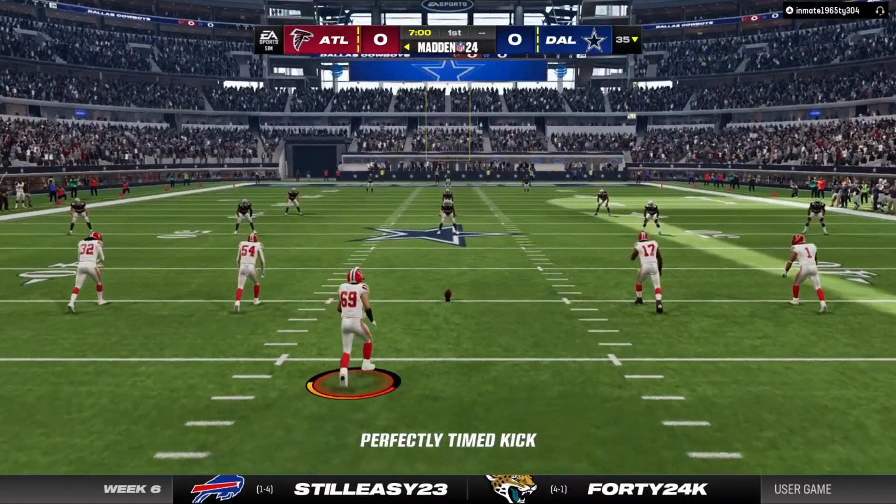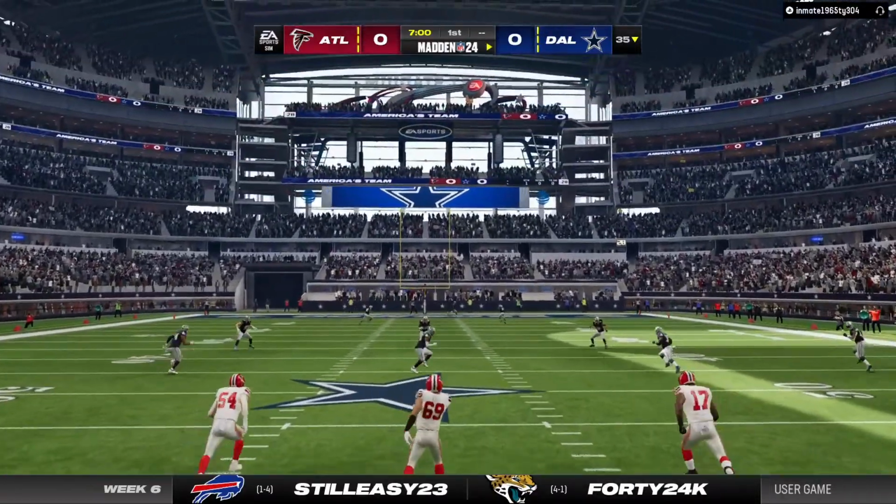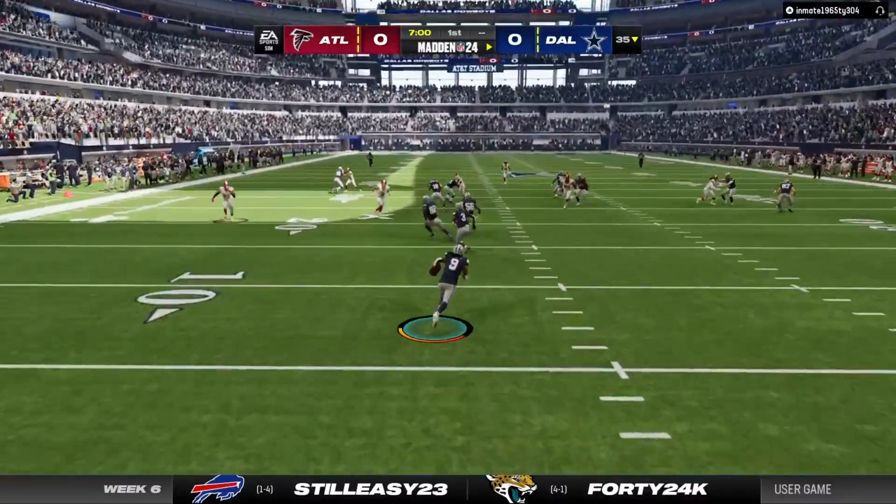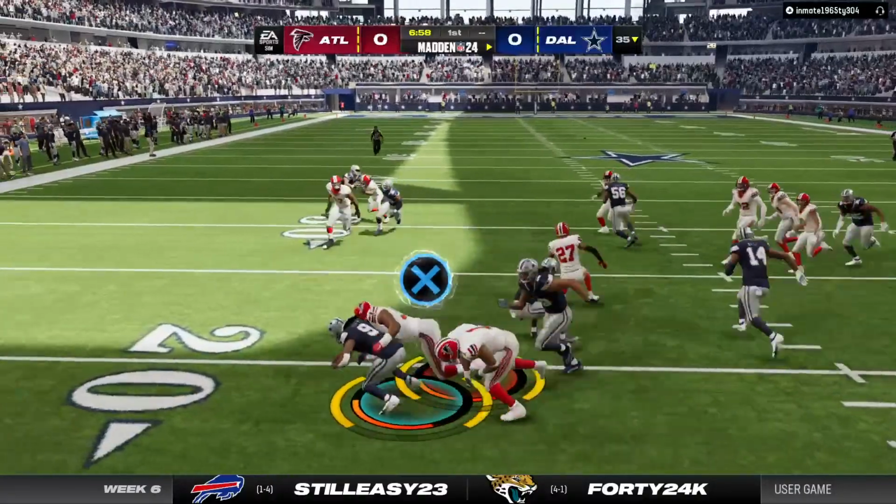Set to go now in Week 6 of the NFL season, and we are underway on EA Sports. Kevontae Turpin now from his end zone.